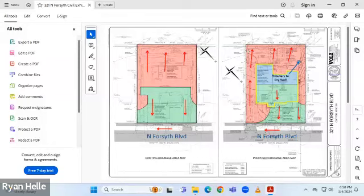At the edge of the driveway, is there any drainage system there to collect any excess water? No, because we had the same runoff values, we didn't need to redirect or collect any of that water. So we're just using landscaping to slow the water down as it's leaving the property.